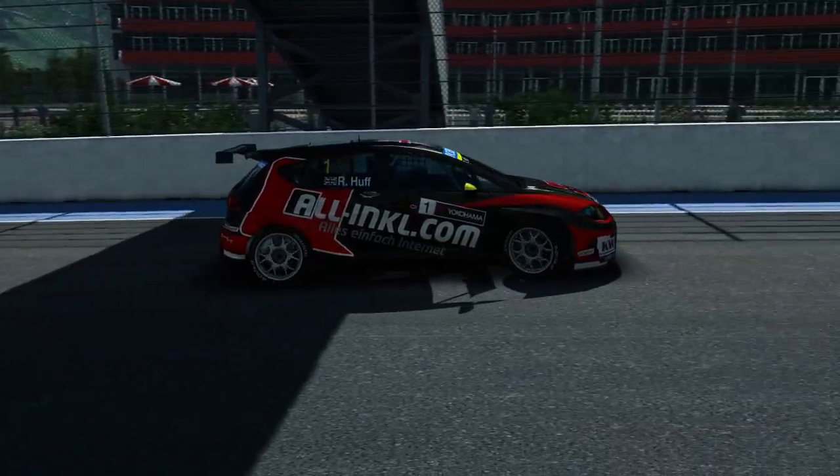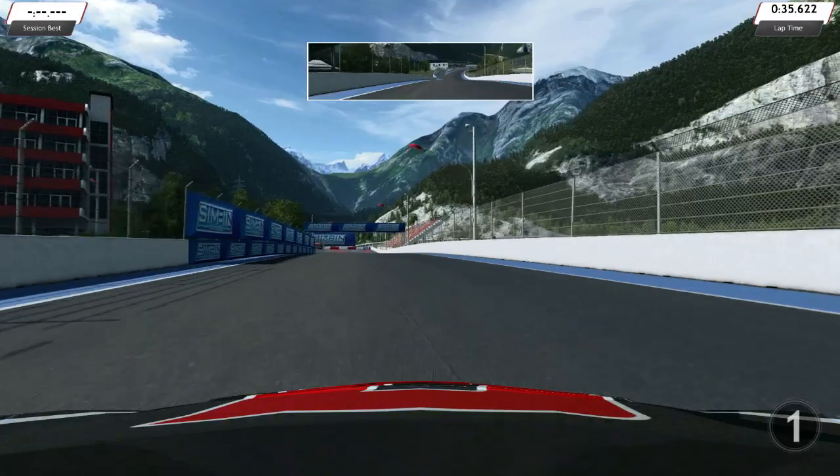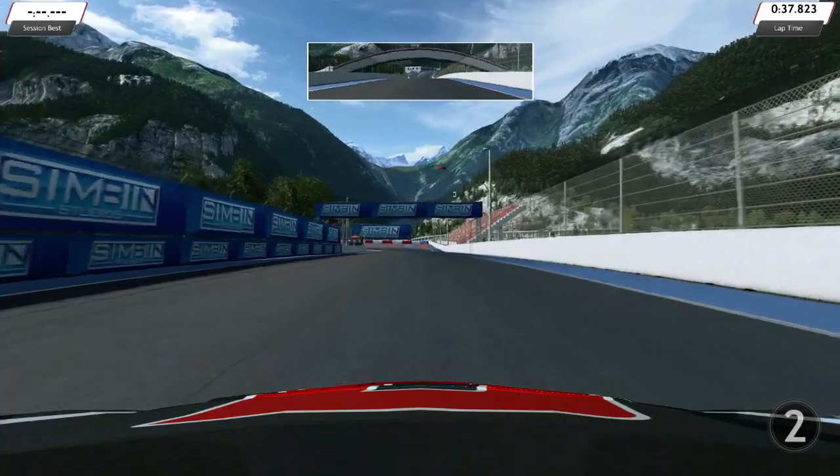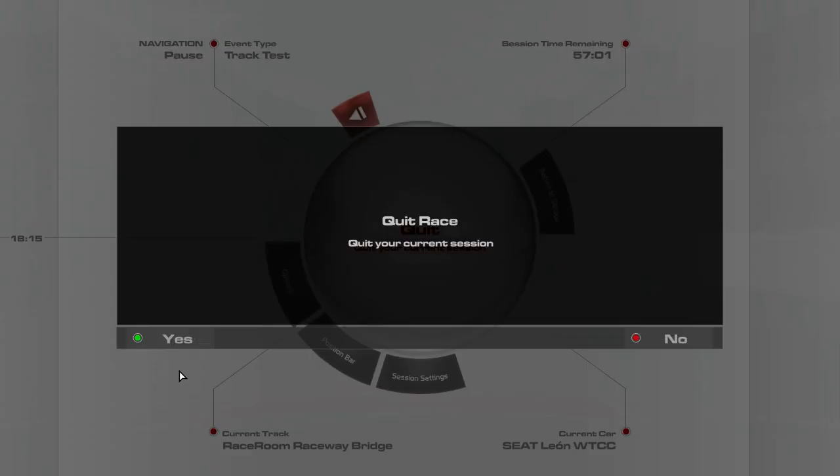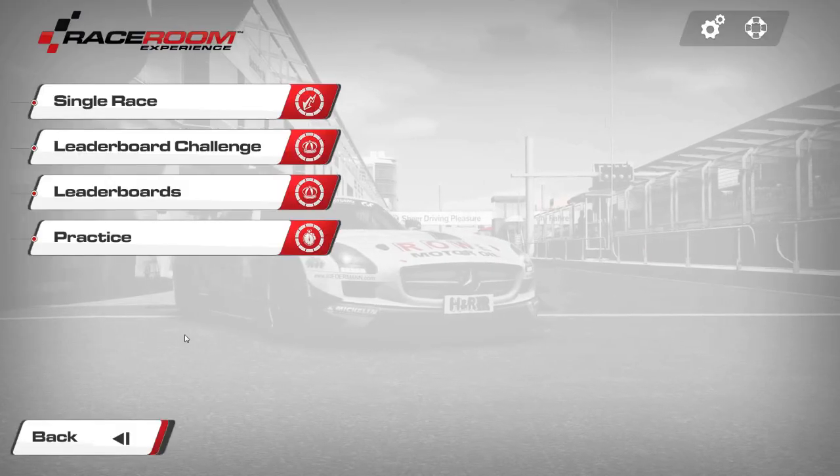Are you guys doing one last multiplayer race? Yeah, can do that. And let's have another TCC multiplayer race. I guess we'll start wrapping it up after that.